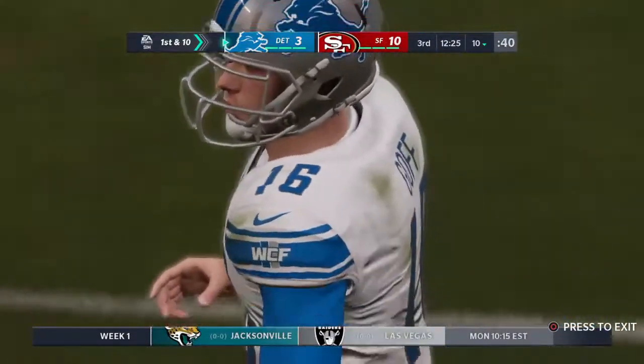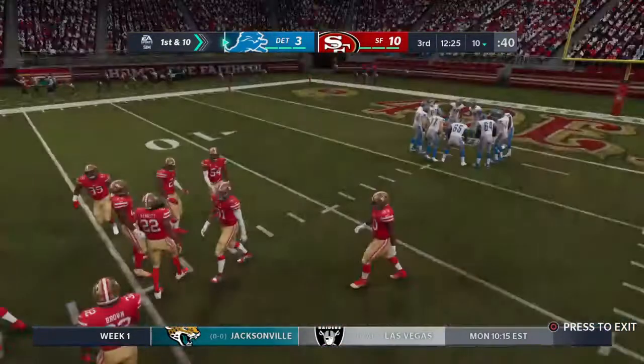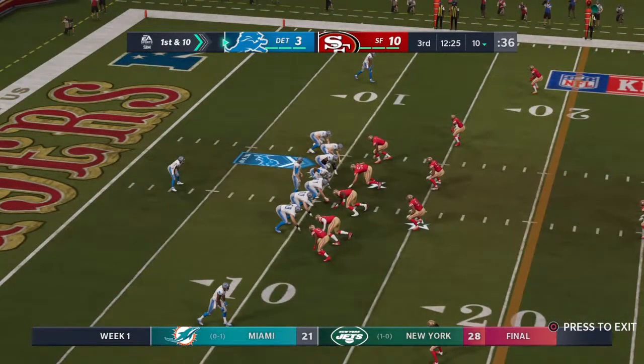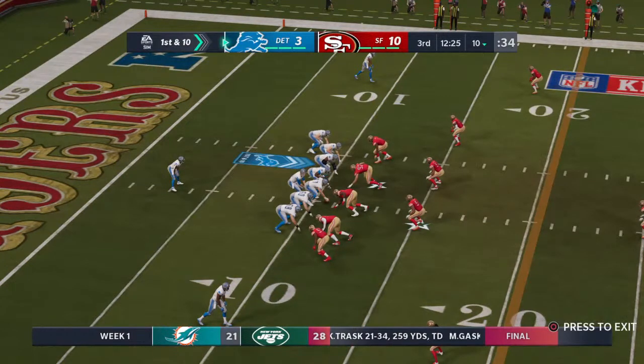Great punt. Fantastic punt. And for all those who wonder what punters do during the course of practice each and every day, the best ones do what we just saw there: work on positioning the football and helping their team.